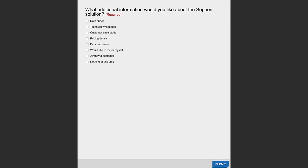Is the endpoint DLP an add-on to the Intercept X licensing? Great question. No, it actually comes free with the Intercept X licensing. It's part of that same client and same licensing, same console, with very easy built-in templates. So no, it's free with the licensing.